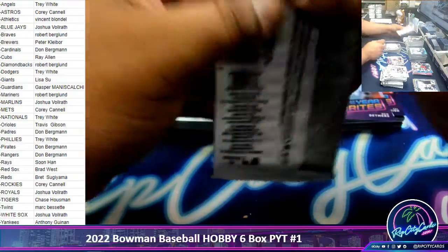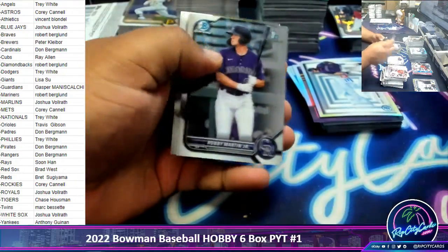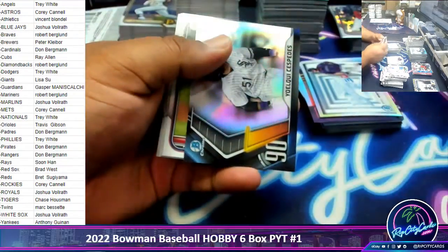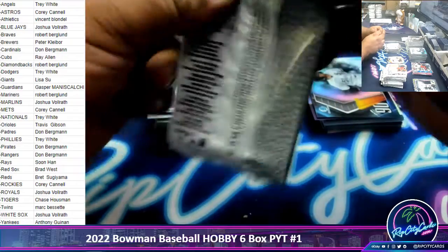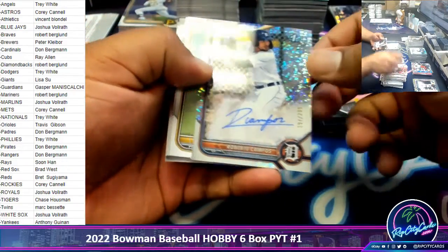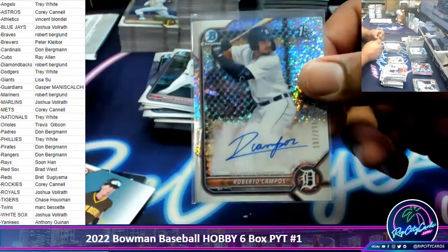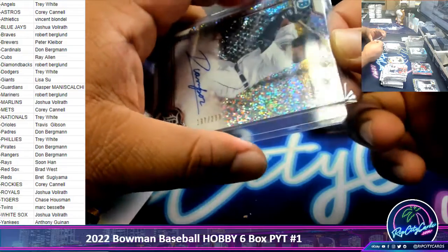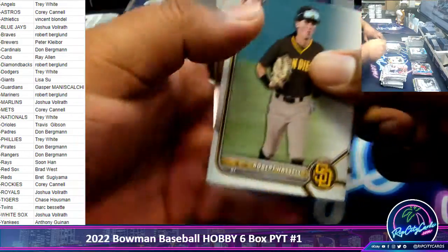Come on. Let's get another big hit, baby. Roberto Campos, autographed to 299 Tigers. New guy mojo strikes. There you go, Chase. My man Chase will be walking away with an autograph in his first break in the room. Very nice. There you go, my dude. All right, what else we got?